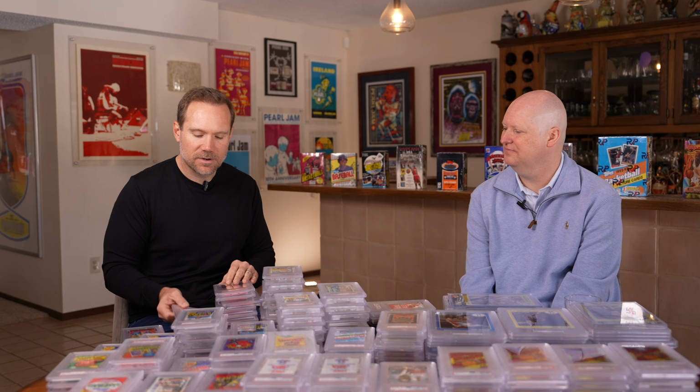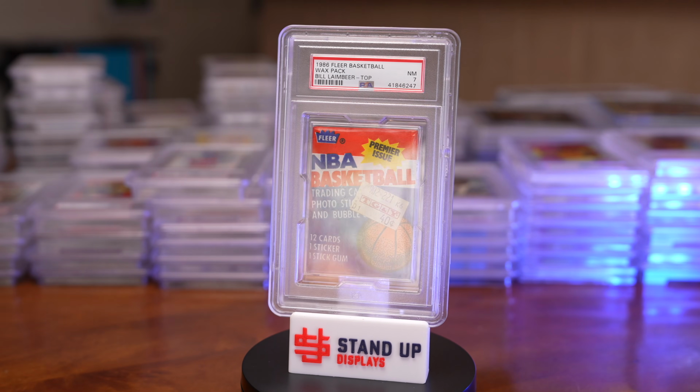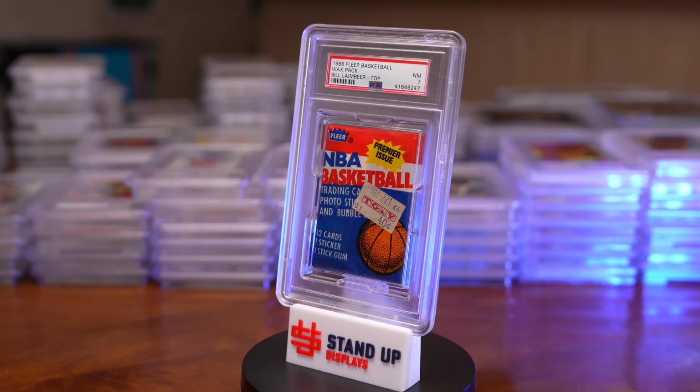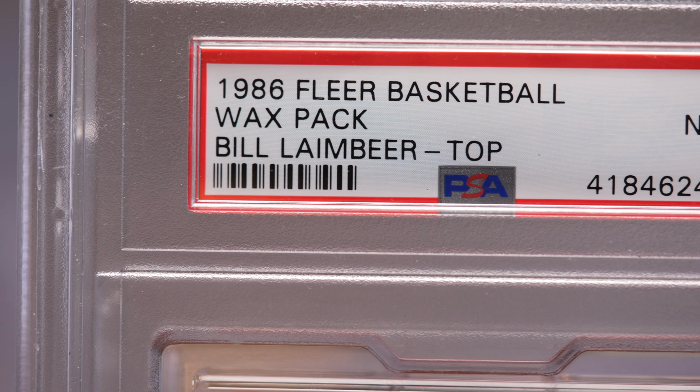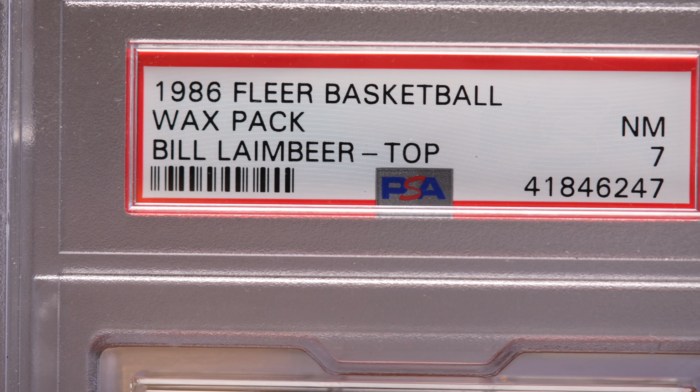But this one here, the one we're gonna end with on 86 Fleer, is a little more unusual. This is Bill Laimbeer. Who doesn't consider Bill Laimbeer one of the best cards in the 1986 Fleer set? Why is this pack in particular such a chase? Yeah, that's a great question. So this is a Pop 1 pack.